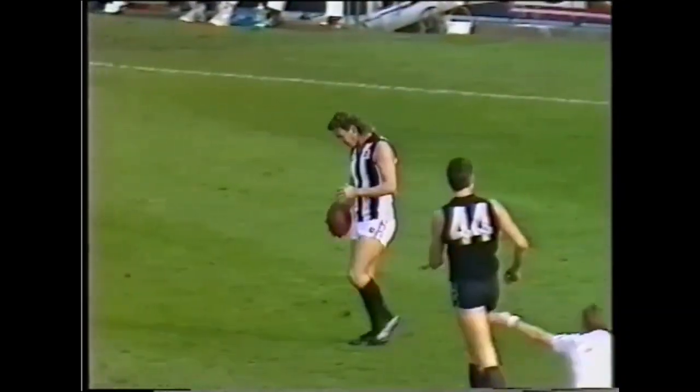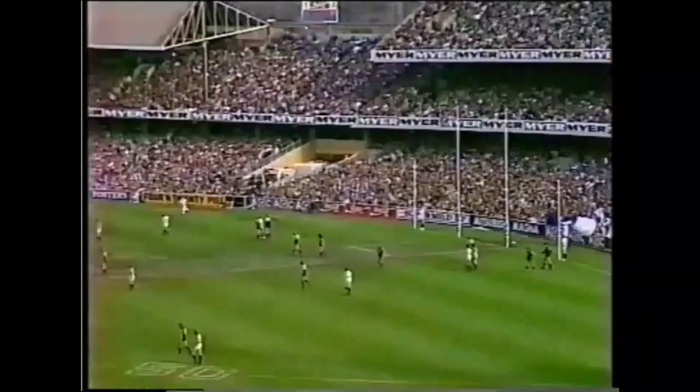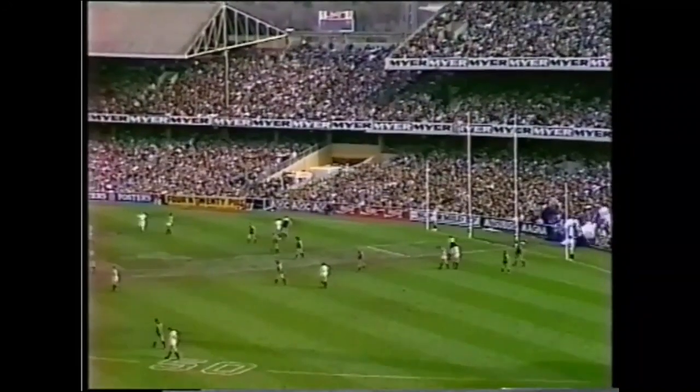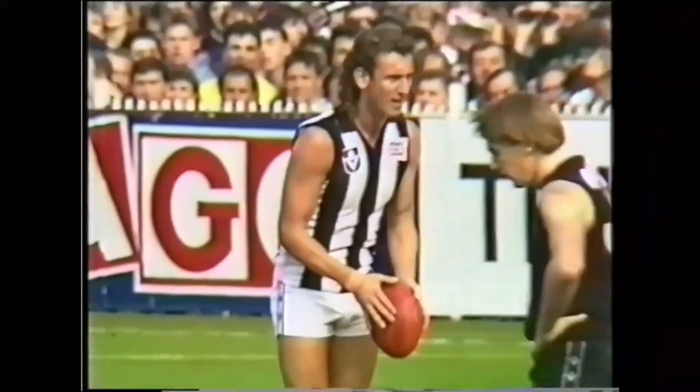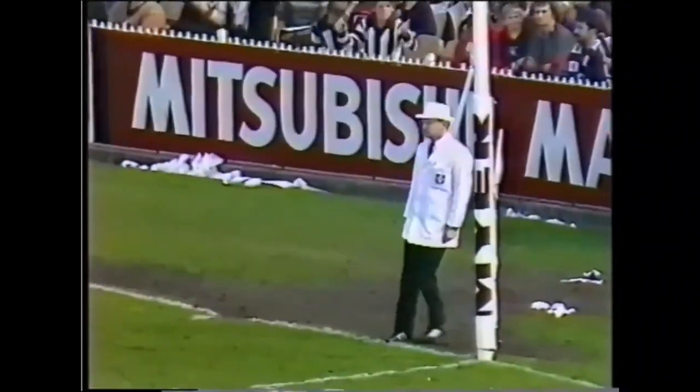I won't call it a centering kick, but Daicos has marked on an angle about 25 metres out. I wonder if it was intentional. It'd be interesting to see it on replay because he realised he couldn't kick it. Should be Collingwood's first score. He's got it. It's a goal.